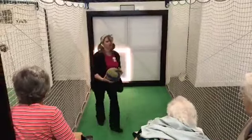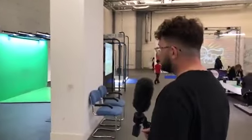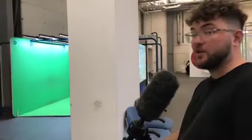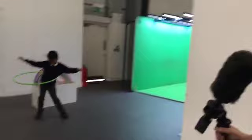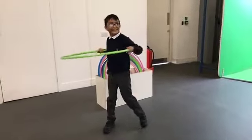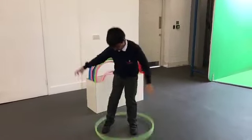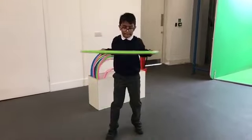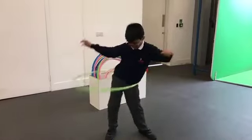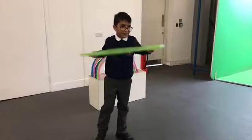Oh, very nearly. And I think now, if we move round to the goalkeeper game, that brings us to our last activity. So if we wander over, oh, and we've got a hula hoop actually. So yeah, one of the more traditional activities we've got in the exhibition is a hula hoop game. So on here, you have to see how long you can keep it up for. And that was a lot more impressive than I could do.